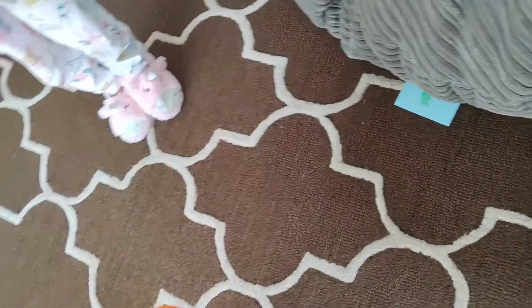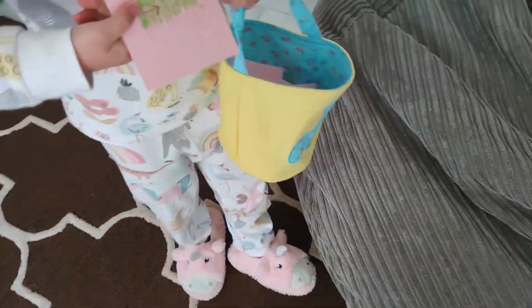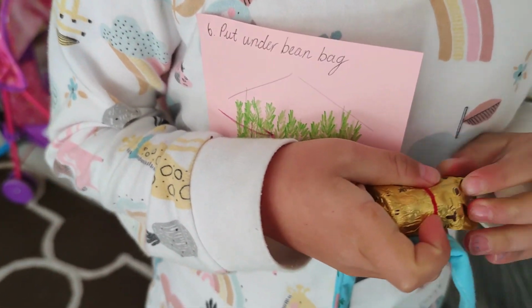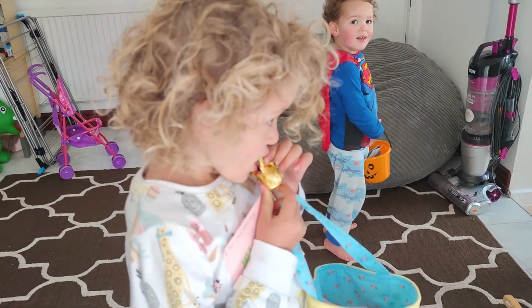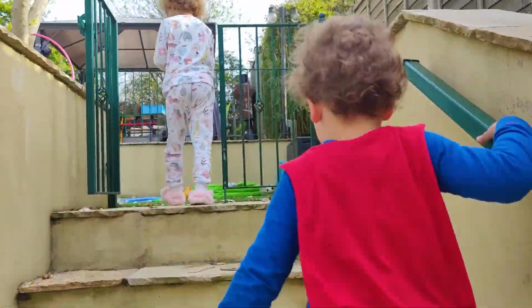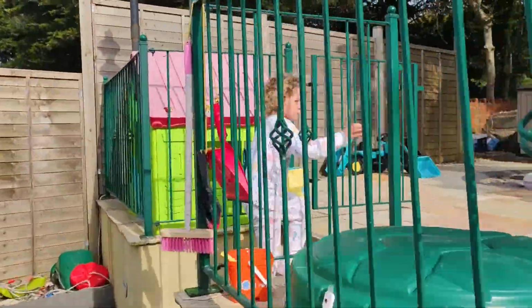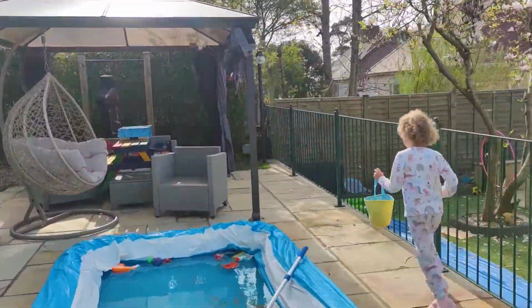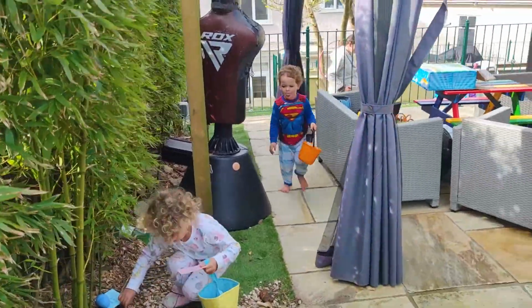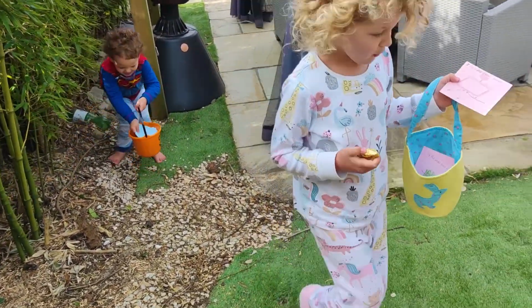Don't forget your clue, yo! What does that look like? Let me see. Ooh, green bush, and it looks like it's under a gazebo. Your desk, yeah.